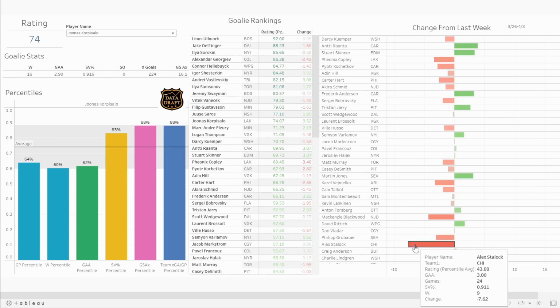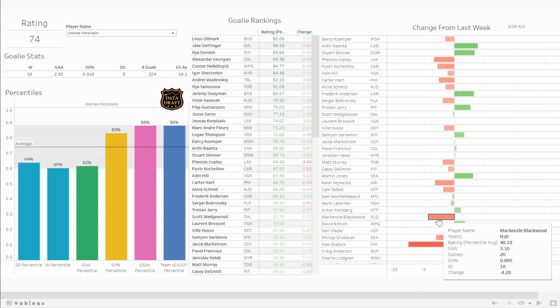Stalock has been hot throughout the month of March, but he's tailed off a little bit over the past couple of games as Chicago tanks for Bedard. Blackwood going the wrong way, and I mentioned him yesterday as one of the goalies to pick up because of the fact that he's got the Devils team exposure, but the Devils absolutely got spanked last night against Winnipeg, and they've been relatively leaky over the past month or two, so this is something to keep an eye on.